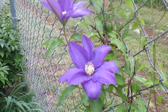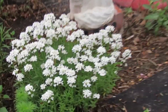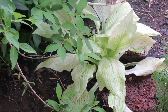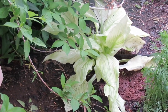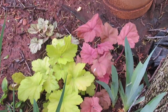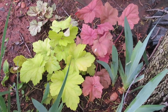Some more clematis blooming. Candytuft. Not actually a bloom, but this white feather hosta is looking gorgeous. You might can tell the ground has been dug up there because I dug it up and took a little start off of it to put in the front. It's so pretty, I wanted at least two. Again, not blooming, but loving the cooler weather and just showing off are the heuchera or coral bells. So pretty.